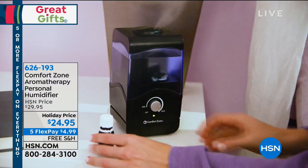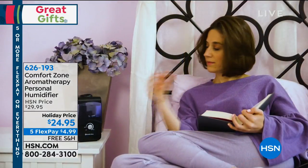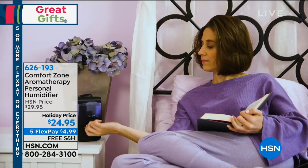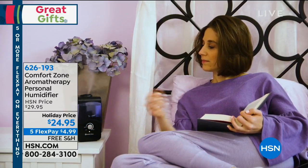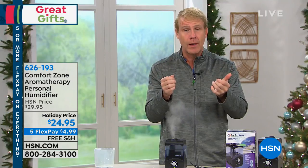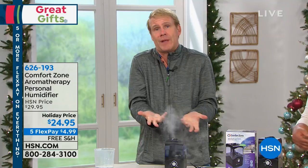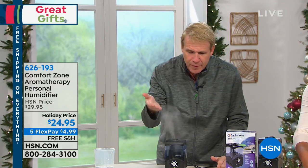Absolutely. So it's not heating the water as much as it's agitating it at a sonic level, right? There's this agitator that moves so fast that it creates this mist. So you're getting a much better mist, a finer mist. It's not boiling water, and you can see the way it flows out.